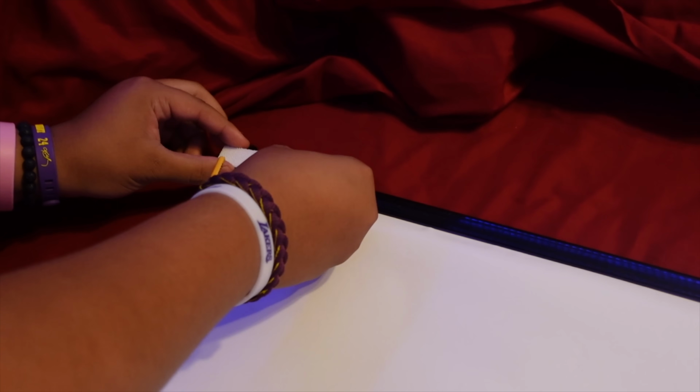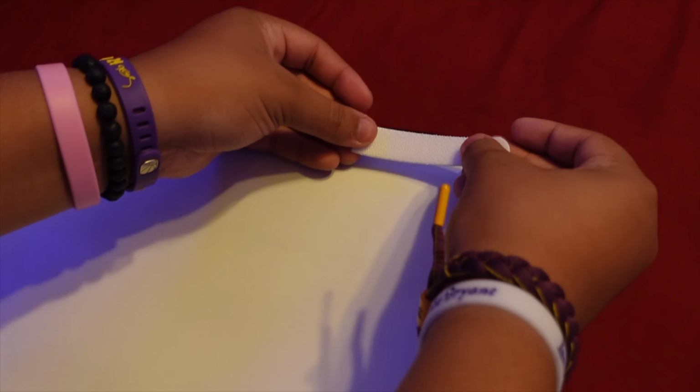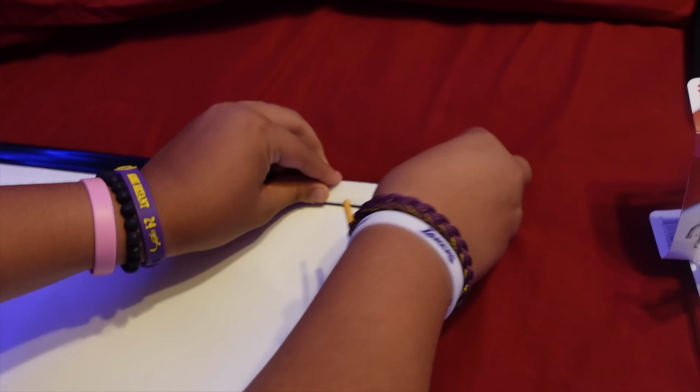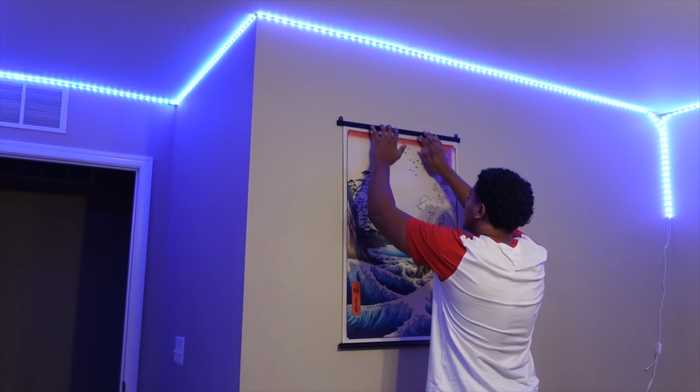So for the posters, we only hung up 2. We had this little Japanese theme going on, and we only hung it up on this bedside because he didn't want anything over his bed because he wanted to keep it plain, like I said before. But we got these posters at Five Below. We weren't trying to blow the bag on posters, you feel me? We're still trying to save money at the end of the day.